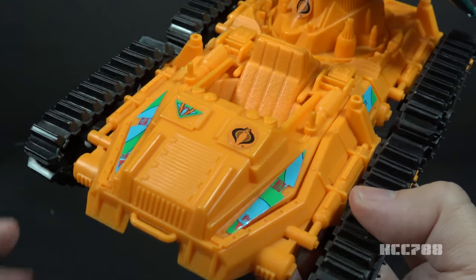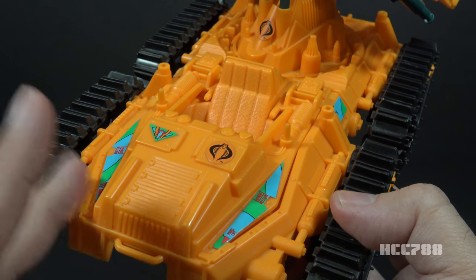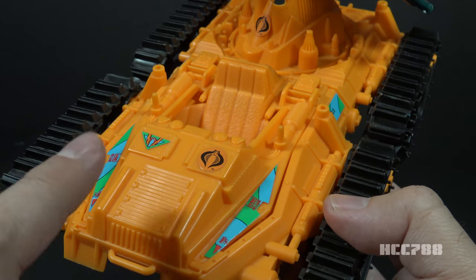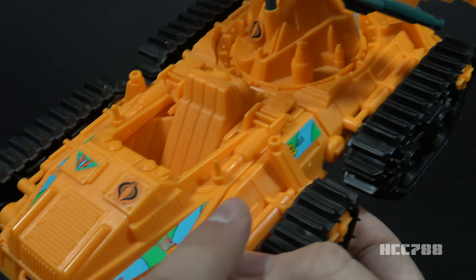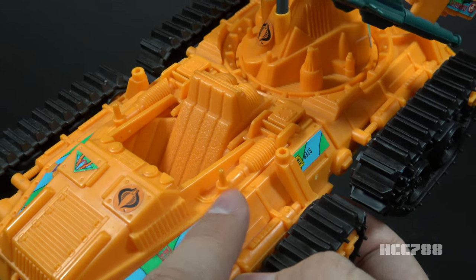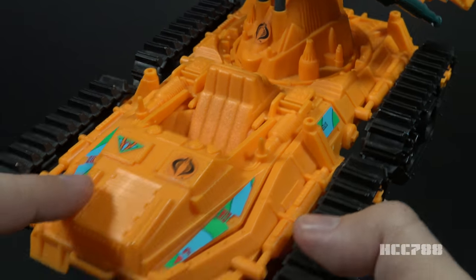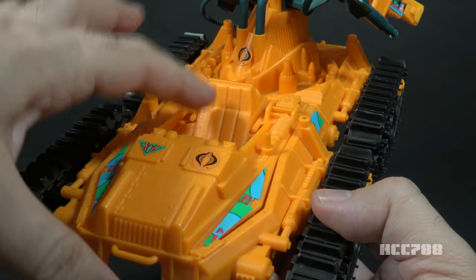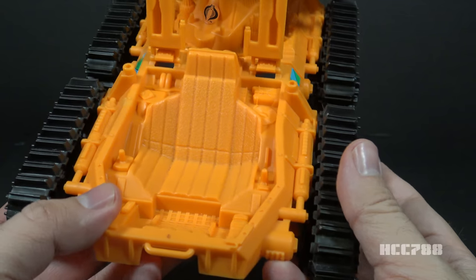At the front of the Paralyzer, it has an opening, I don't know what you'd call it, a hatch or a hood or a canopy, but this part has some detail on it. It has some stickers. It has what looks like control sticks on the outside of it, but in fact, the controls are on the inside. You can open this hatch by just pulling up at the front. It is hinged at the back, and that reveals the driver's seat.